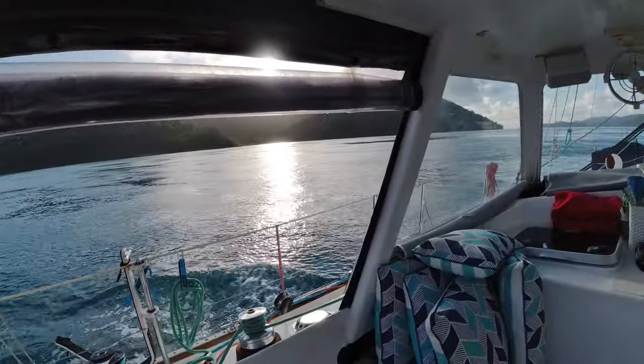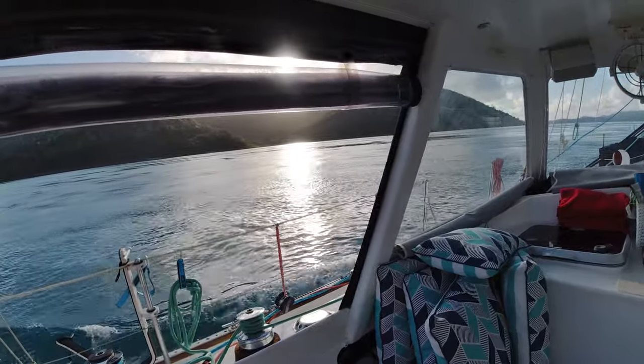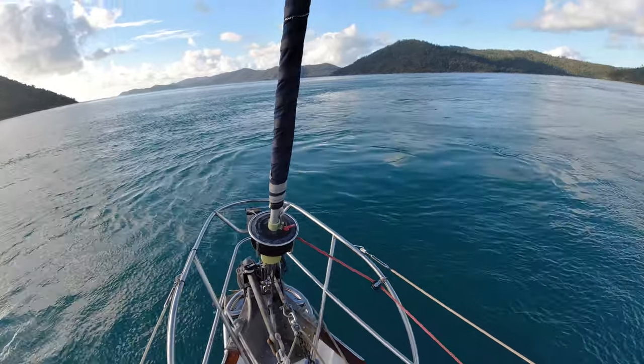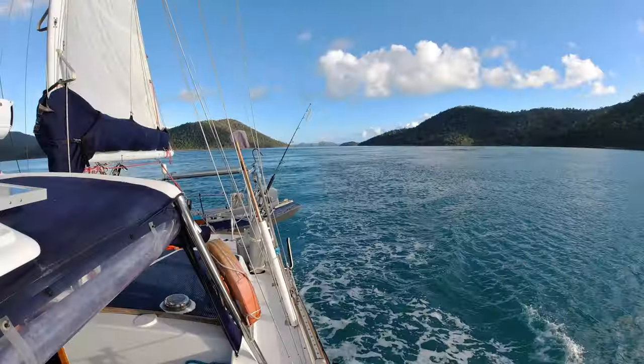Through the water, we're doing just 5.7 knots, and across the ground we're currently doing 9 knots, and you can see the amount of swirl there. So it certainly is a place that you wouldn't want to try and come through against the tide.